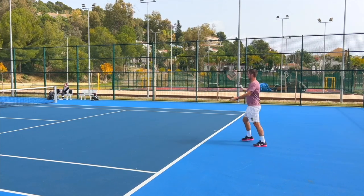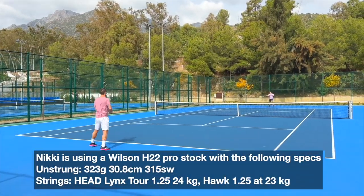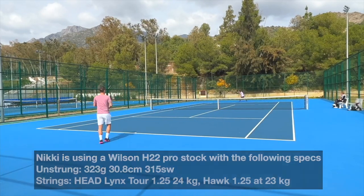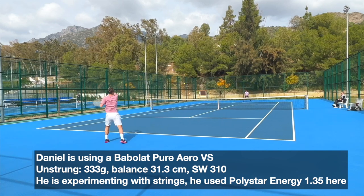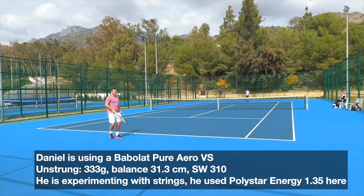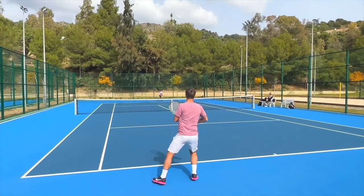Quick note about the rackets, Nicky is using an H22 Pro Stock here from Wilson. He uses mainly Head Radical and Head Pro Stock rackets otherwise, but this is also a frame he really loves. And Daniel uses a popular frame among advanced players these days, the Pure Aero VS, or the Pure Aero 98, which is the newer edition. And he has it customized up to a pretty heavy spec, 330 grams unstrung. This makes the racket even more powerful and solid, but it's also quite cumbersome to swing at times. I've tested it, and for me it's too much of a spec, but he likes heavier frames, so that makes sense.